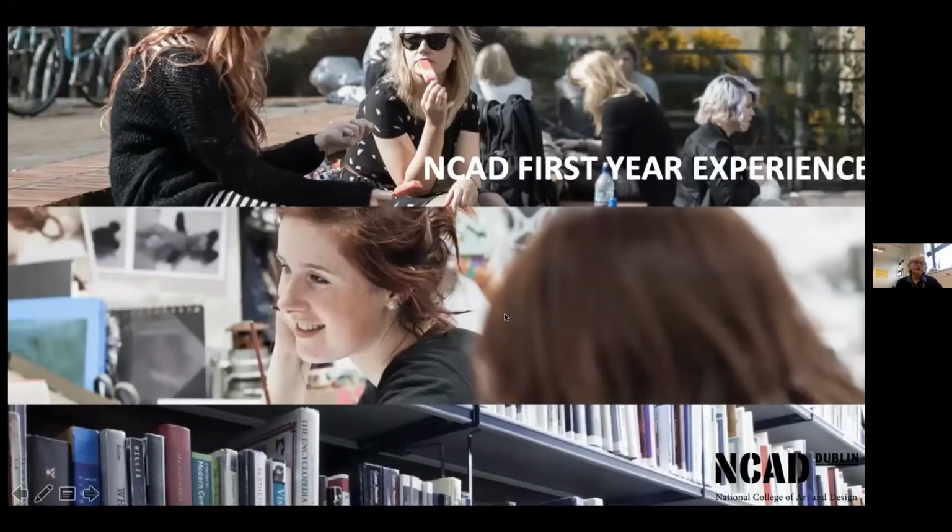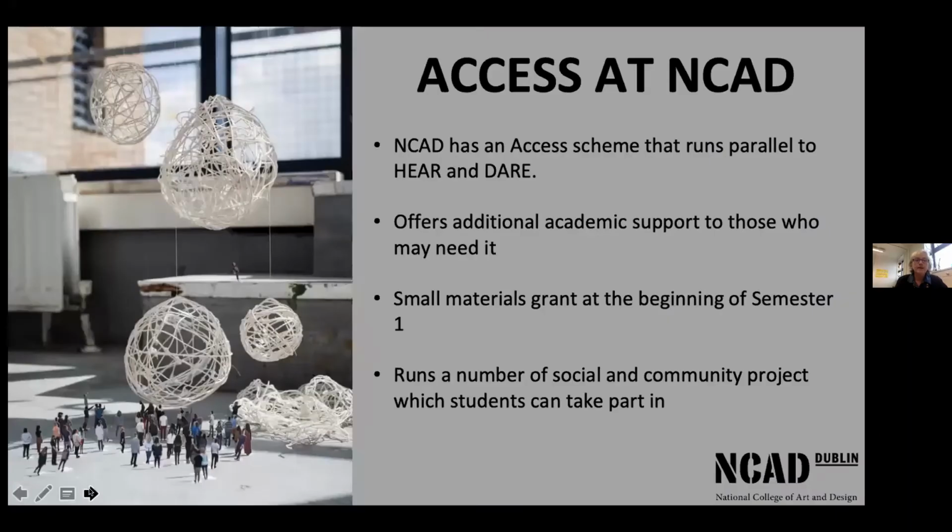So the first year experience. To talk about the experience in NCAD, we have a very inclusive program where you are met with both art and design teachers who work with all students in the first semester. So the first semester in NCAD is interdisciplinary. So everybody who applies, who gets in, no matter whether they're common entry or if they are direct entry into the specialisms, everybody works together.